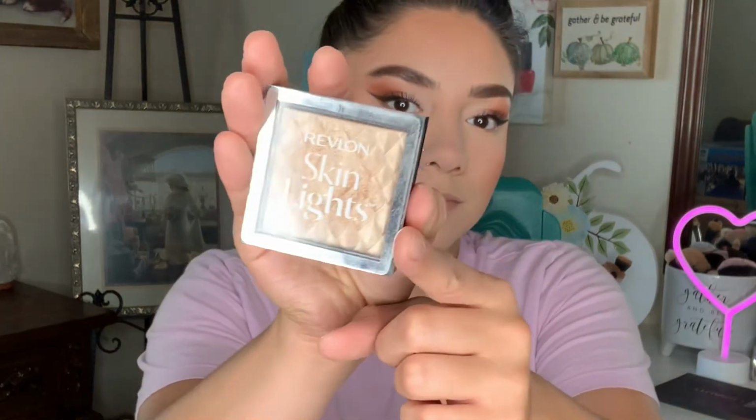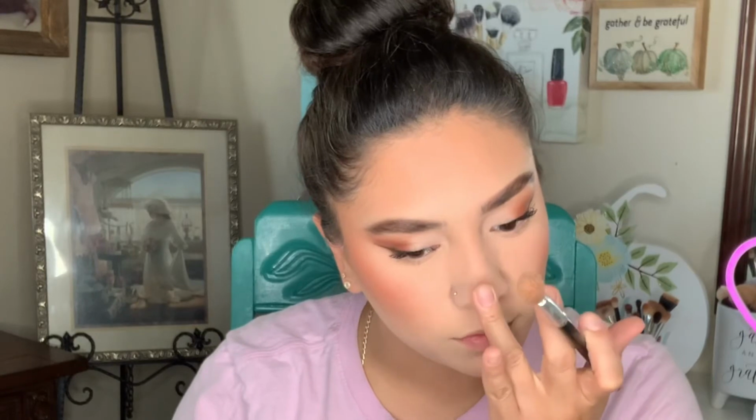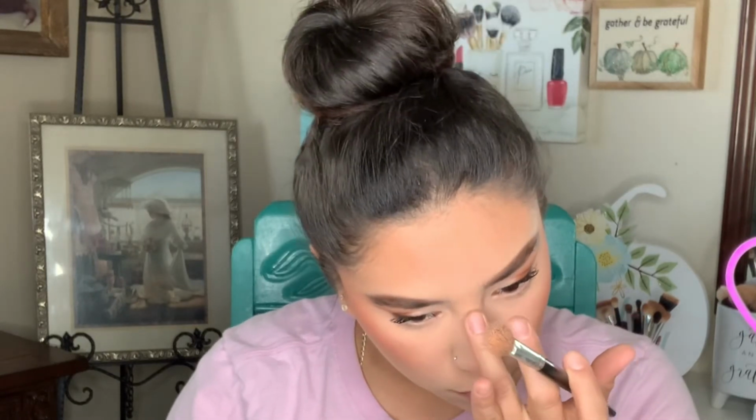Here I'm taking Skin Lights by Revlon in the shade Daylight Glimmer. This highlight is literally stunning and super affordable. If you want a blinding gold highlight, I highly recommend this one. Here I'm going to go back in with the palette and just take the shades that I did on the top, on the bottom, and gradiently blend them. And for my inner corner highlight, I'm just going to take my highlight and put it with my pinky on my inner corner. I love the way this opens up my eyes and just adds a little pop of color on my inner corner.